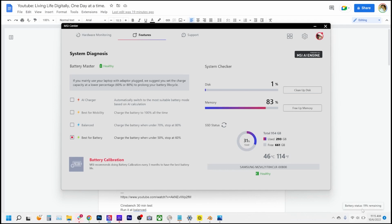Actually, right now I'm at 20% because I'm using battery. But they'll give you these options. You can automatically switch to the most suitable battery mode based on the artificial intelligence calculation, or you can do the best for mobility, charge the battery to 100% all the time. Balance is charge the battery when under 70, stop at 80. And best for battery, which I just switched to today, is charge the battery when under 50%, stop at 60%. So I'm going to try that.